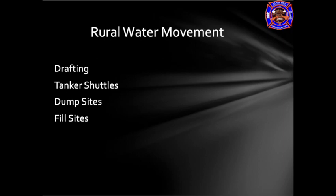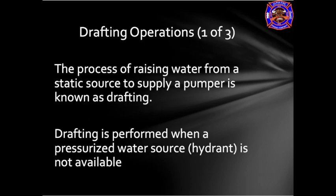All right, so for rural fireground operations, 4 key points to this are going to be drafting operations, the tanker shuttles, working with a dump site, and then also working with a fill site. So the process of drafting is a process of raising water from a static source to supply a pumper, known as the drafting apparatus.